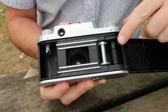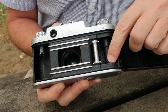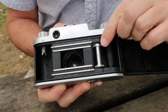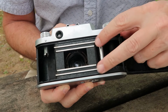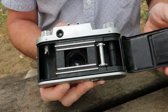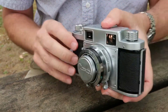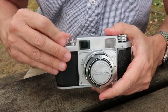Pull your film leader over the window here behind the lens and feed the end into the take-up spool. Wind the take-up spool, making sure that the film leader engages the winding spool here on both sides, with the teeth on the spool lined up with the holes in the film. You have to close and latch this manually. It doesn't do it by itself.